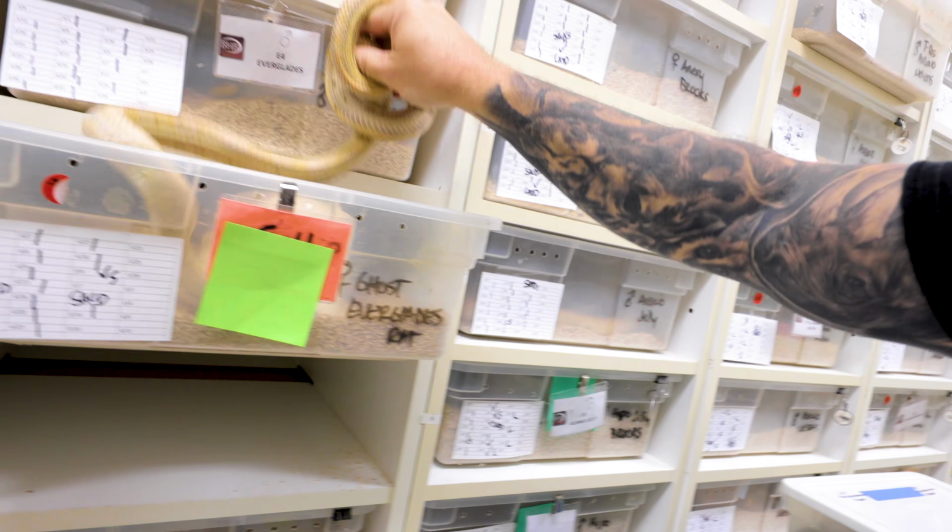Come on, little monkey. It's all right. And then we can see how many eggs she has in here. Go ahead, sweetheart. Whew. I tell you what. Mama's not happy. Everglades rat snakes can sometimes be a little bit touchy, but right after laying eggs, whoo, doggy. I tell you what, that was a battle.